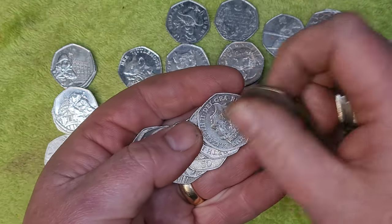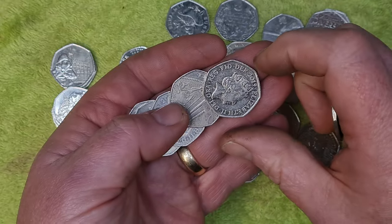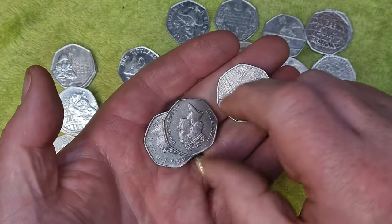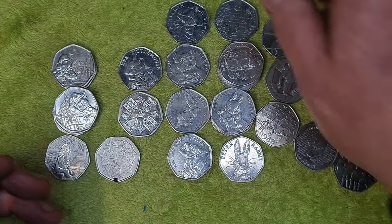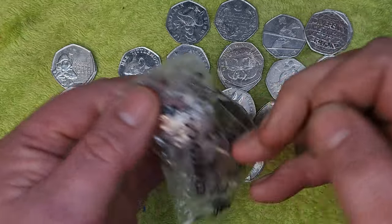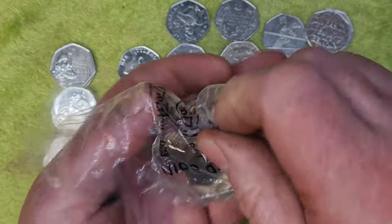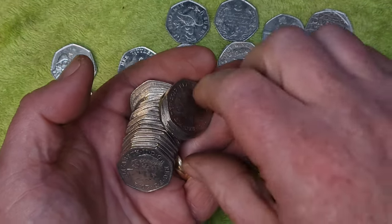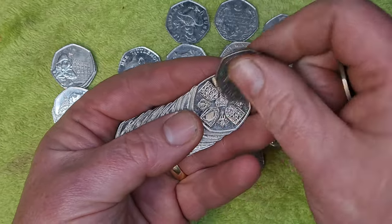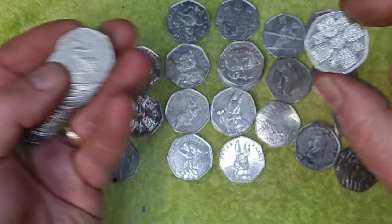I know. 13? No. 19 again. 13. No, it's a 14. But there's a 13 there. Nil after that lot. Another memorial 50p from the King there. There we go.